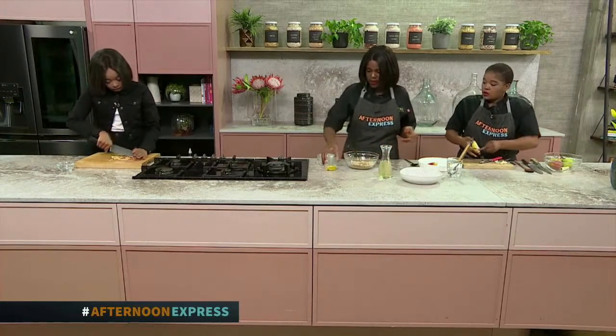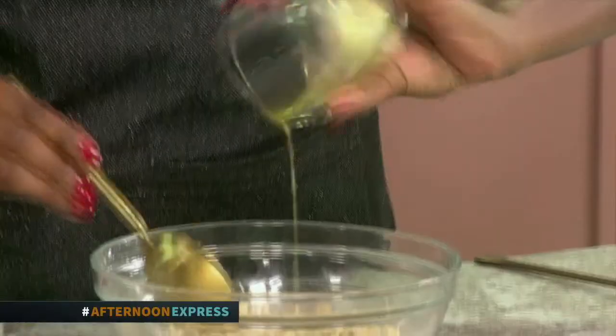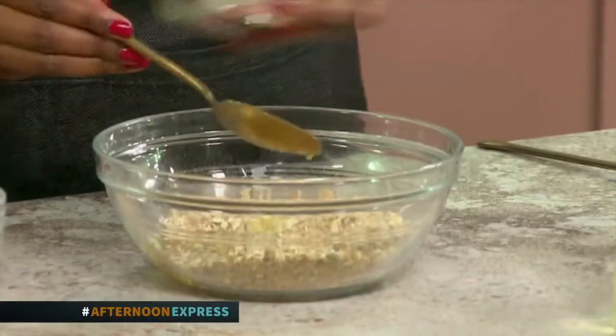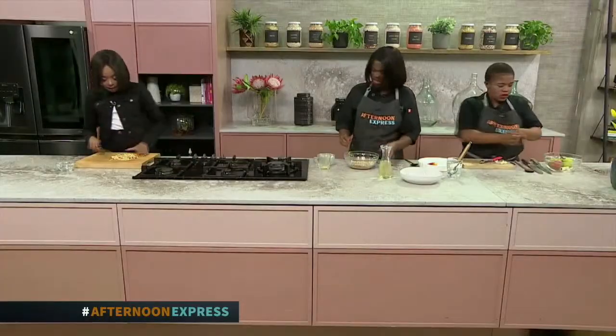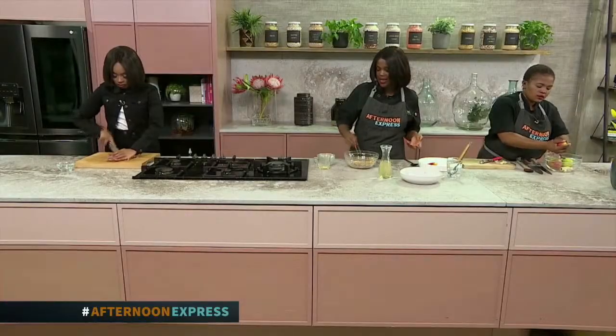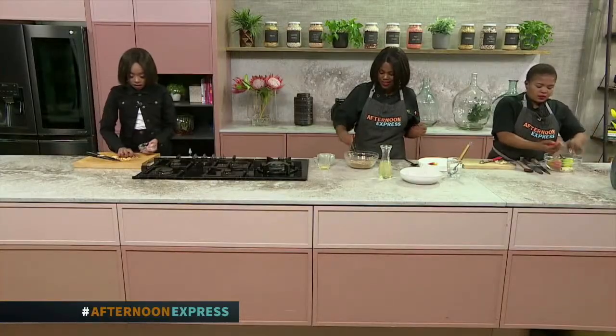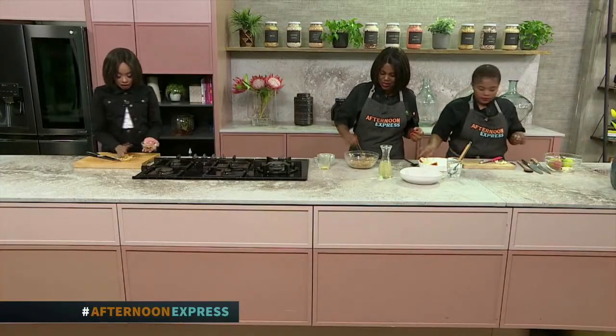Okay, so I'm just going to add my butter here while I'm waiting for the nuts. The nuts are almost done. I'm going to leave some a little chunky, some a little finer, just to add to the crunch. Definitely, and you see how quickly this comes along. It's literally the quickest dessert ever. I love that you can have the little ones do it and keep them busy as well.